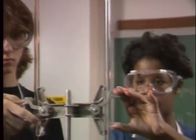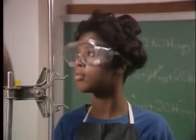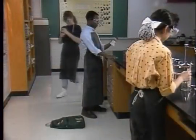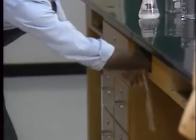So the most important rule of all in the lab is no fooling around. Don't run, push, or wrestle, or even move fast. Even if you're not fooling around, accidents can happen. Wait a second. Personal belongings in the middle of aisles can trip someone.